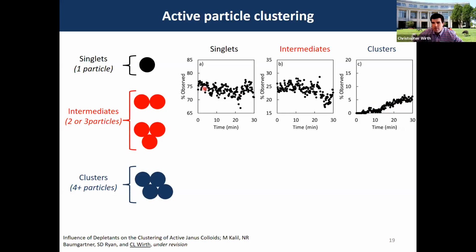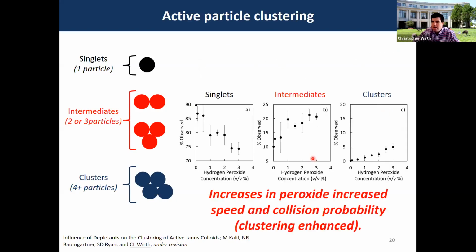But anyway, you have these singlets, and you have intermediates that start to decrease at longer times, and then you have clusters that start to pick up at longer times. If you take many observations of this process, so many videos, and average over the behavior, then you do indeed see that increases in peroxide increase the speed and the collision probability, meaning that the clustering in this system is enhanced. So again, this is not necessarily new, right?